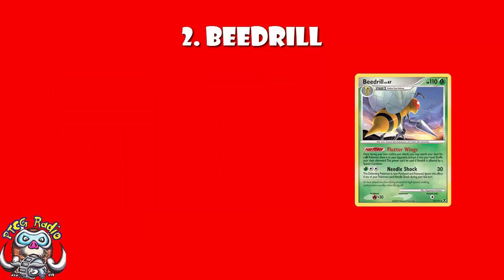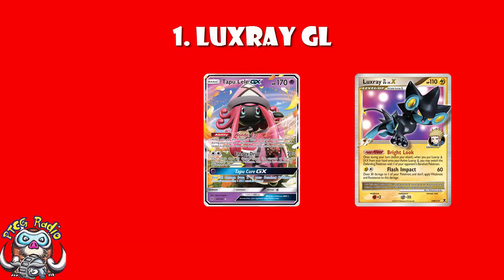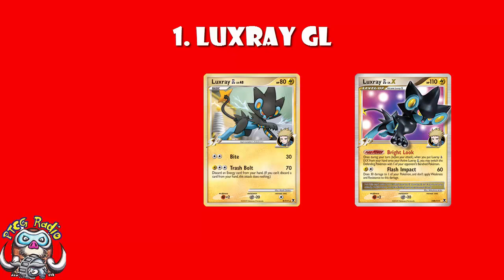But the best card that came out of Rising Rivals, the one that everyone wanted to draw in their pack, was Luxray GL Lv.X. Nowadays, when you open a pack of Guardians Rising, you're crossing your fingers for a Tapu Lele. Well, back in the day, ladies and gentlemen, we were crossing our fingers for Luxray GL Lv.X. And, of course, Luxray himself was okay. Trash Bolt was a decent attack. But really here it was all about the Lv.X.